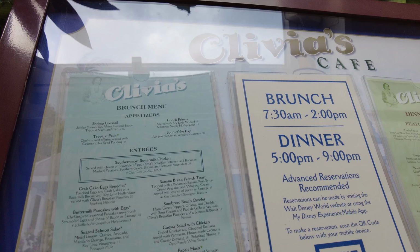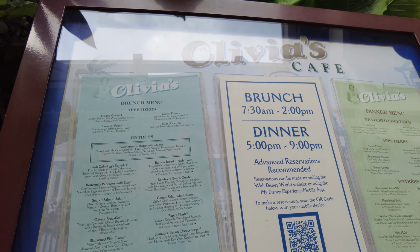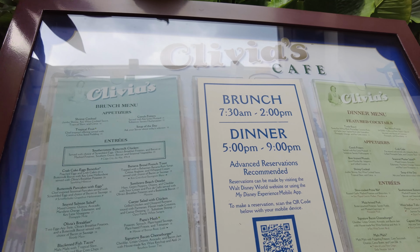This is the outside of Olivia's. This is some outside seating at Olivia's, and we've sat out here before. It's so cute. They get the lighthouse over there. Okay, here's the Olivia's brunch menu. They have brunch from 7:30 a.m. to 2 o'clock, and it's only on the weekends, I believe. Oh, that Sombrero Beach omelet looks delicious.